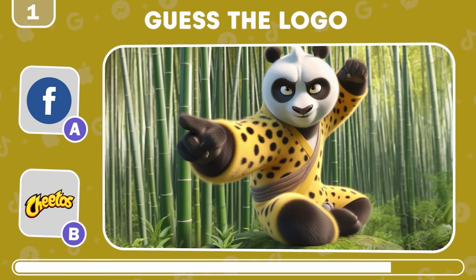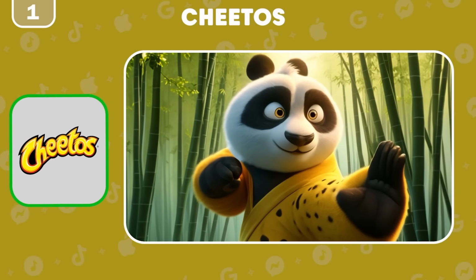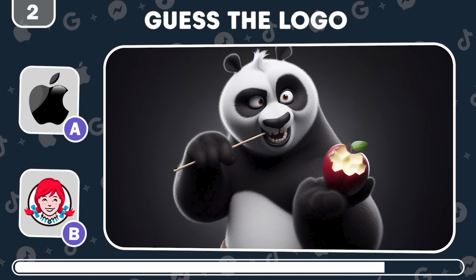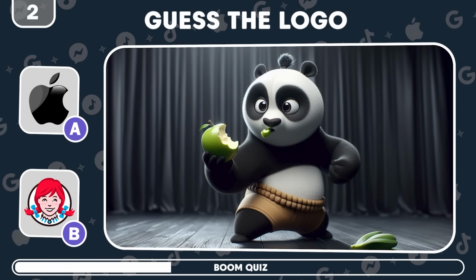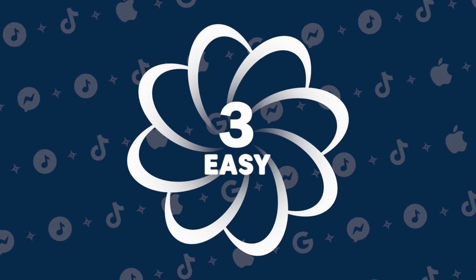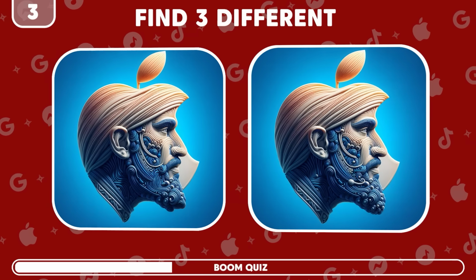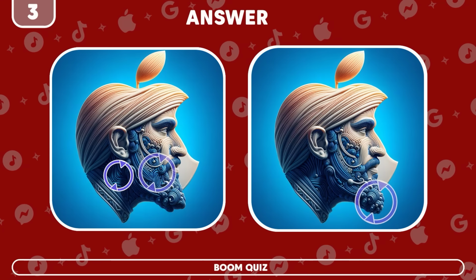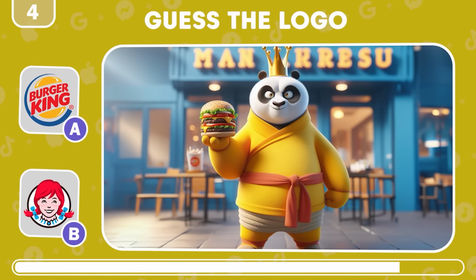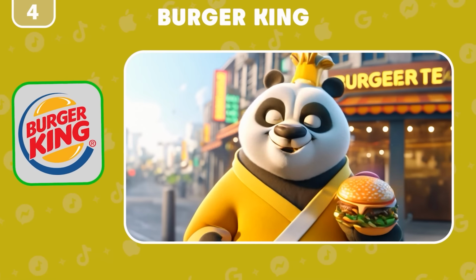Looking at this image of the Kung Fu Panda character, what logo do you think of? Cheetos. What about this Kung Fu Panda character? Which logo do you associate with? Sure, Apple. Find three different points in these two impressive photos. Here it is. I believe you can find it too. That's so great. It is not difficult to guess this logo. That's the Burger King.